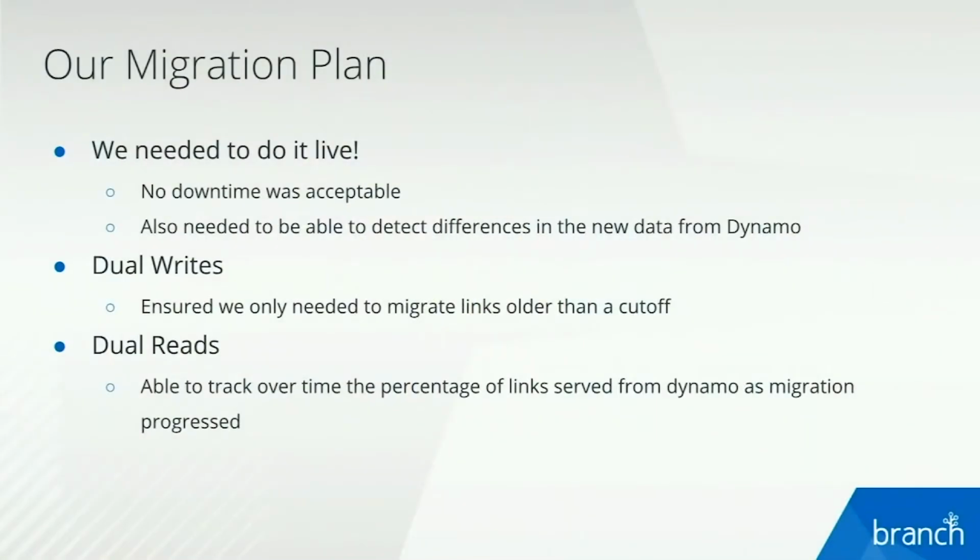So for the migration, the main requirement was we need to do it live. As we said earlier, we couldn't have any downtime for links. It just wasn't acceptable. So we needed to, at the same time, while links were being served out of our old data store, ensure that our new data store was working and nothing was broken before we cut it off. The way we did this was kind of a three-stage approach.